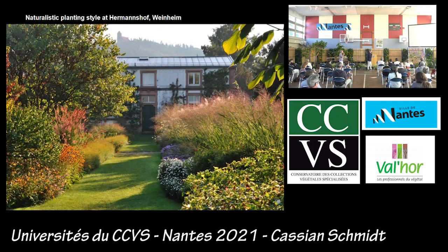So this should be the view to my office building with all the really exuberant perennial plantings in this part, mainly tall grasses and North American prairie plants.